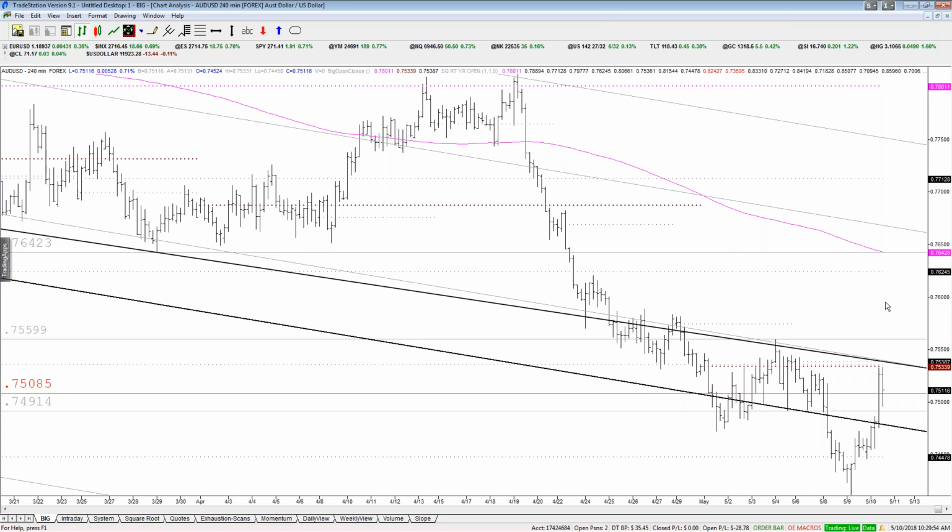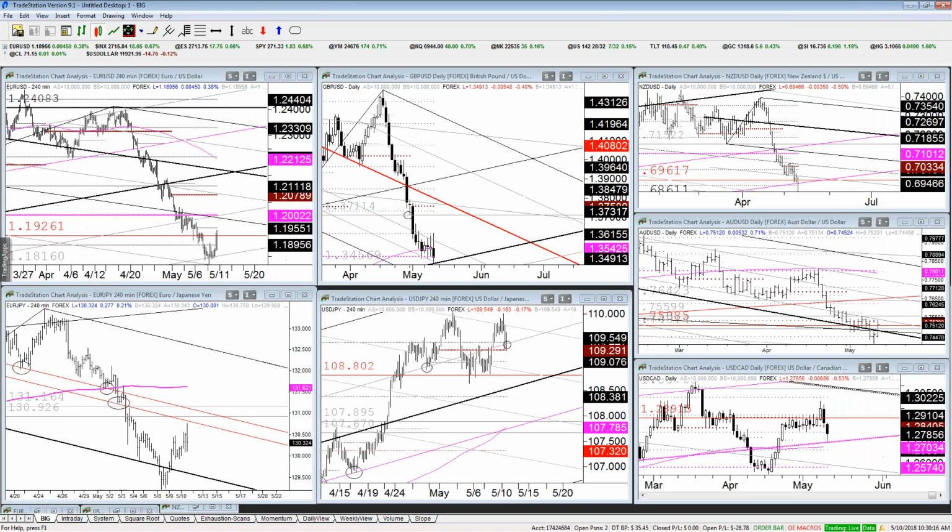Mark says big lag in the screen, still looking at Aussie.